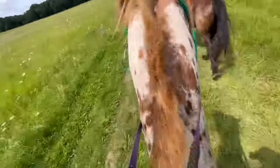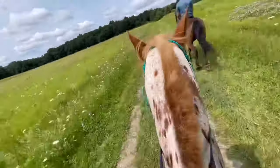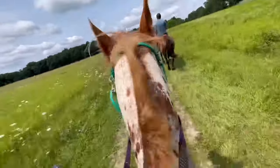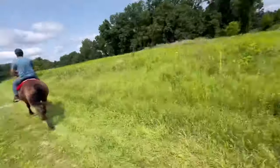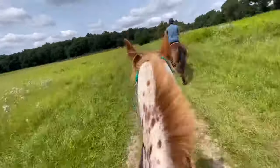Okay, I'm gonna let Kyle lead with Gaston for this stretch. The girls are rocking it with their ponies. They are doing a phenomenal job riding and keeping up today.